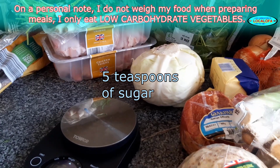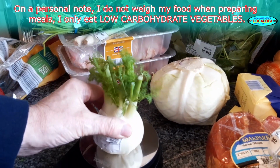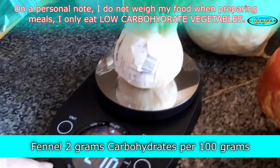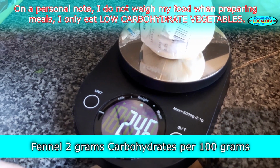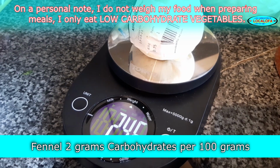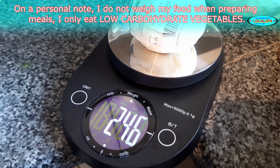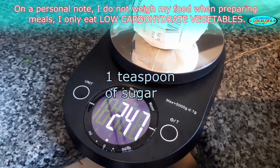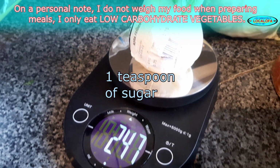There's another item here, which is fennel. Quite expensive, it's 75p for that little fella there. And there you've got 246 grams. And so per 100 grams in fennel, you've only got 2 grams. So that's only 4 grams. That's 1 teaspoonful of sugar if you were to eat all of that.